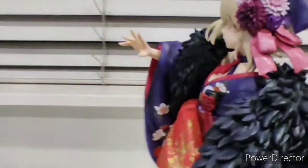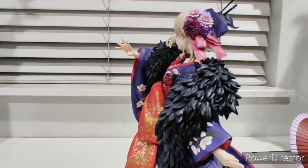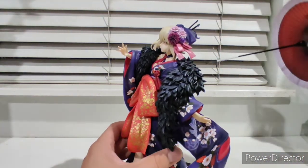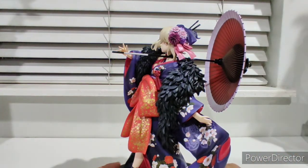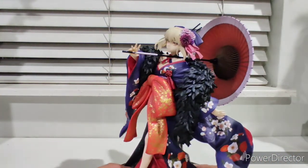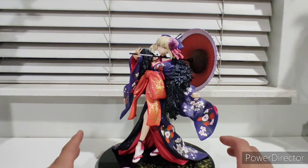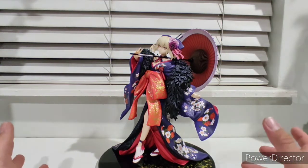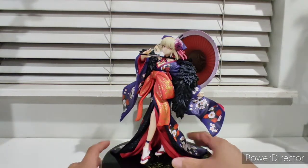Now, that being said, now we talk about price. As of this moment, she can run you, brand new, of course, around 300-ish to 360. I've seen it as high as 360, which is a little high for a figure. Kadokawa definitely proved themselves with this figure, meaning that a lot of the figures moving on will probably be better. No, I don't think they'll get worse. But in any case, this statue is very nice.